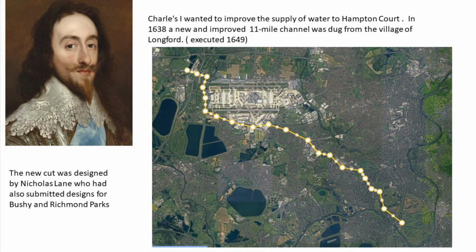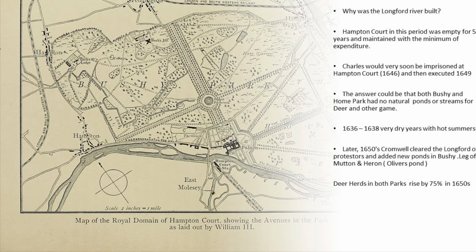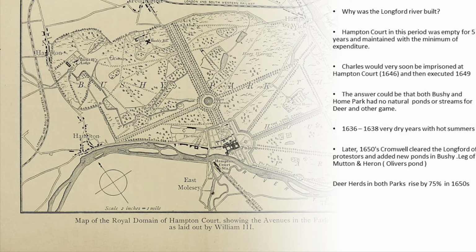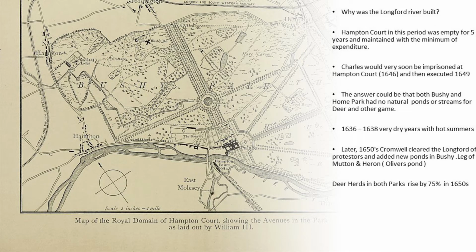And the contractor took about 10 months to do it. Now, I don't believe that. So I think there was already a bit of a river there, and there were a few ditches, and I think he made the best of what he had to cut this through. But anyway, it was done in 1638, and it brought water from Longford off the River Colne into Hampton Court Palace.